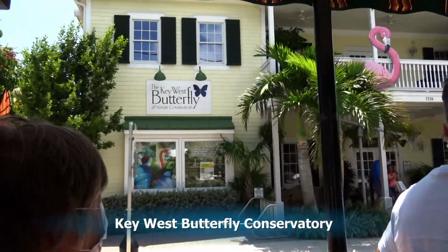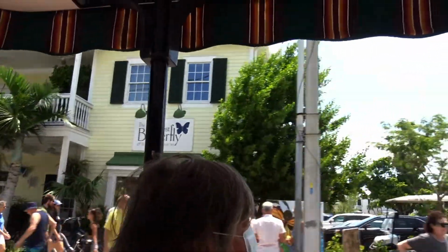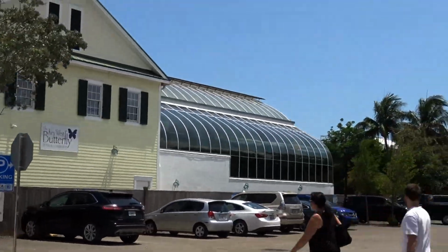This yellow building right here is the Key West Butterfly and Nature Conservatory. And if you look at the back of the building, that giant atrium right there, at any given time, there's over 1,000 free-flying butterflies from around the world.